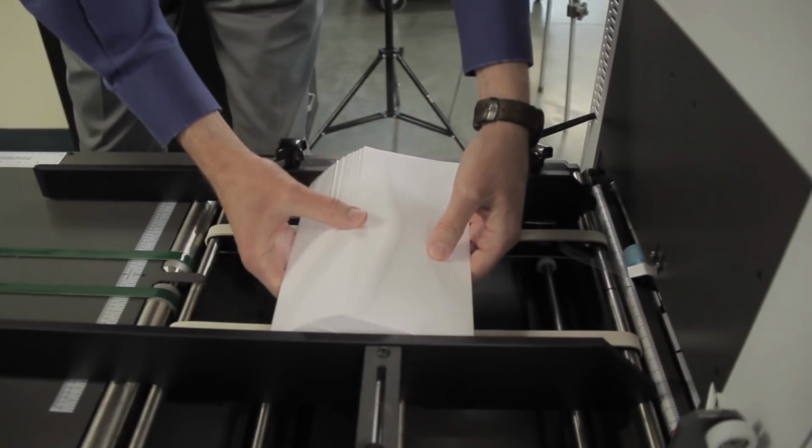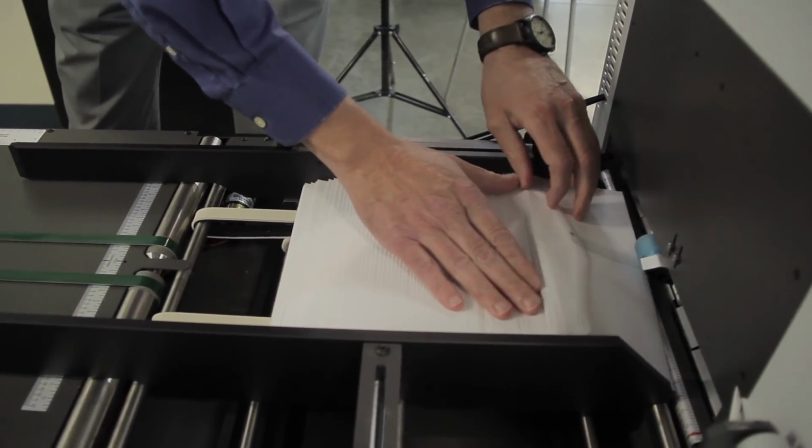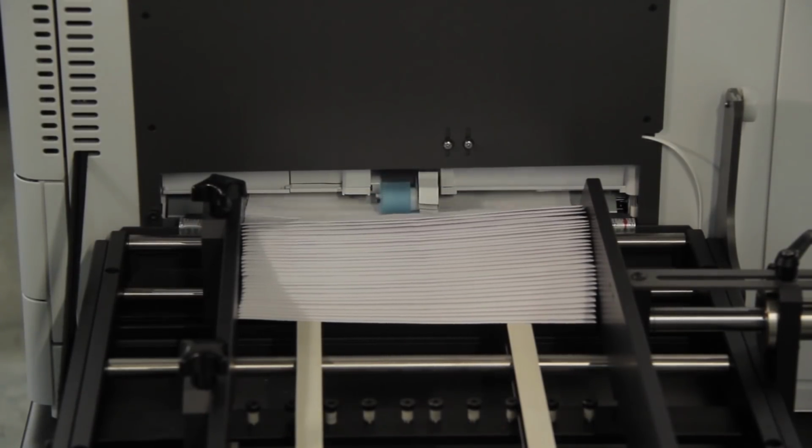The installation was super fast. Two people came in, took them about 2 hours. We had it up and running. I think I ran the first job within an hour after they left.